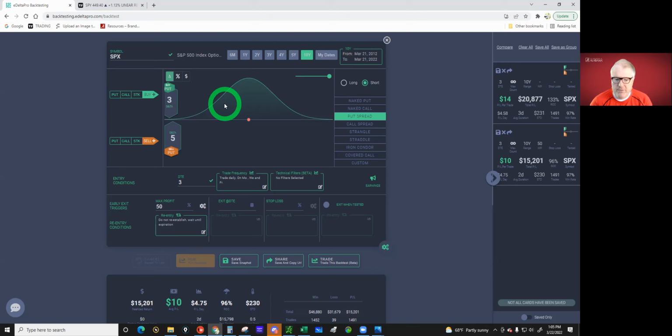A lot of times we try to be too fancy or add all this little stuff to it. It doesn't work. Just keep it simple. Do the 111, do the 112. Do it in the micros, do it in the E-minis. You can calendarize them. You can diagonalize them. You can do whatever you want to do. It's a very simple trade. It's a put debit spread financed by a naked put.